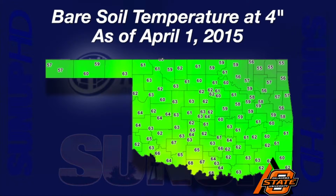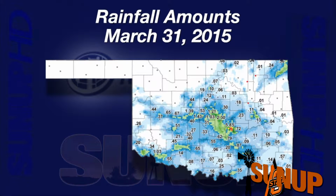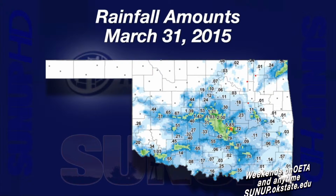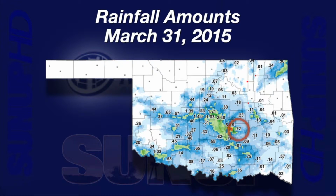Storms developed rapidly Tuesday night. Those storms left scattered areas with an inch or more of rain, the green-colored areas, and one very intense storm near the Bow Legs Mesonet site, the red dot, received more than 8 inches of rain. Bow Legs recorded 5.85 inches. Just east of there in Holdenville, only 0.72 of an inch of rain.